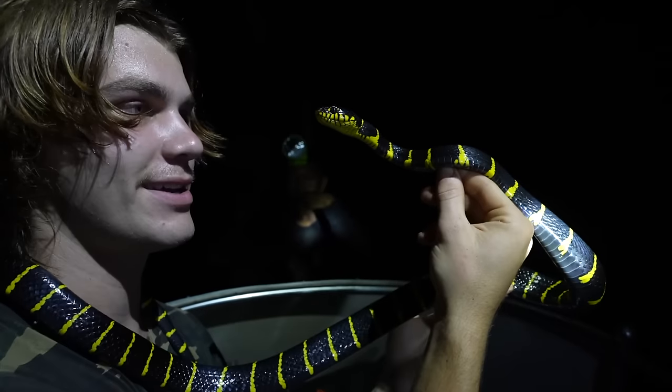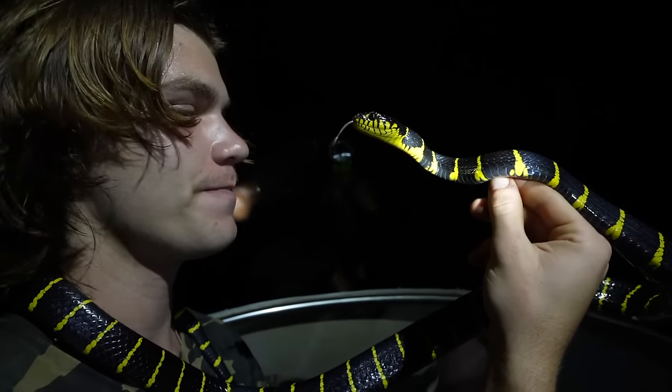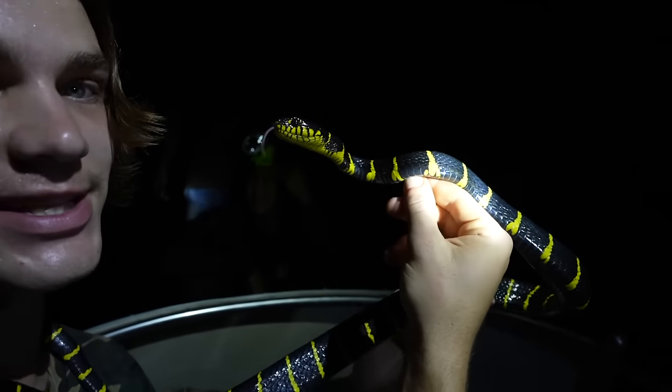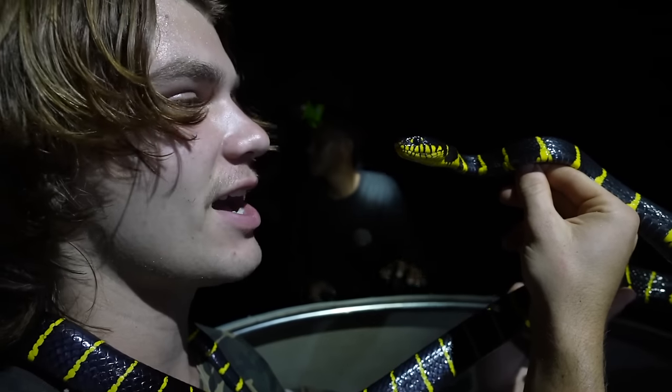Honestly crazy how much this snake has calmed down since we first caught it. I think you can feel the good energy, those good vibes. And you can really get a deeper connection with an animal like this. Just looking into this snake's eyes right now. Very powerful animal.